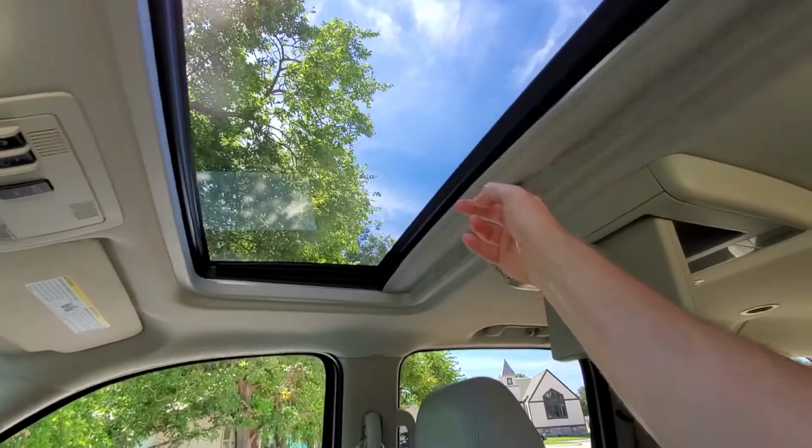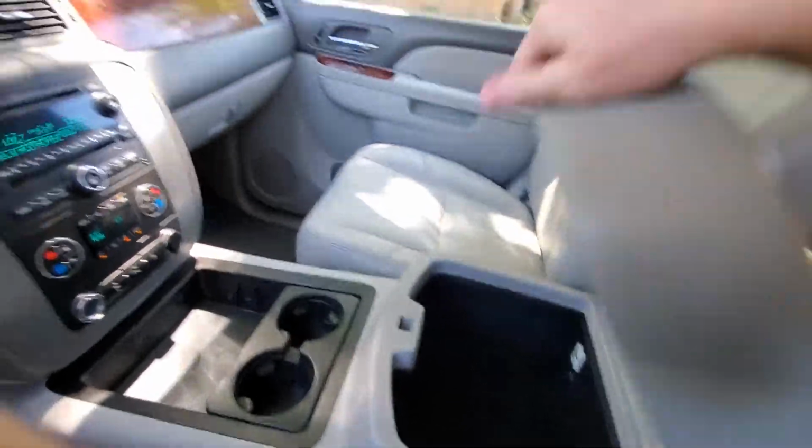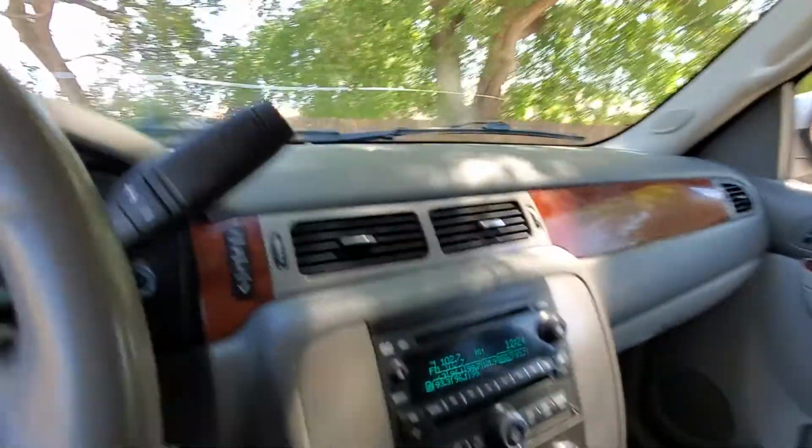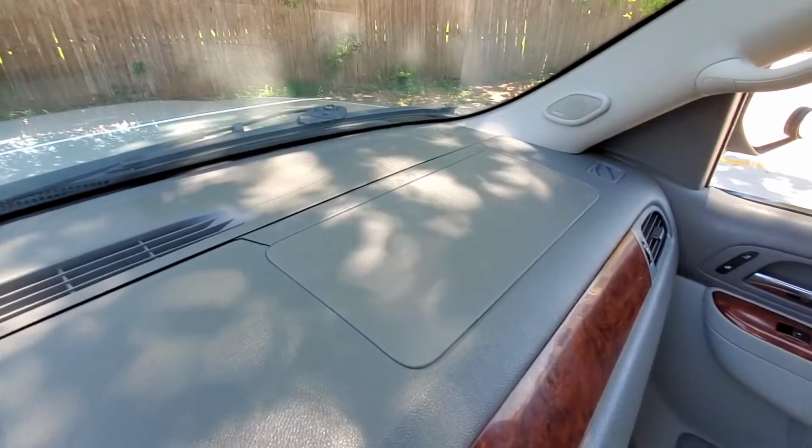And you do have a shade. Cover that up. Got your cup holders. There's your console storage there. Has the typical dash cracks. You'll see this in a bunch of GM products like this. Very common.